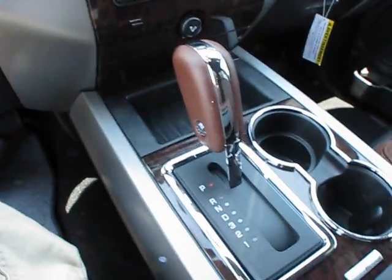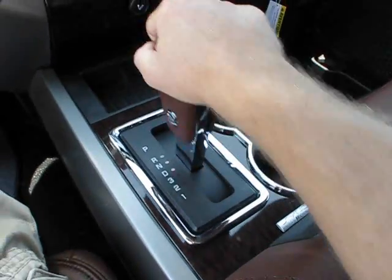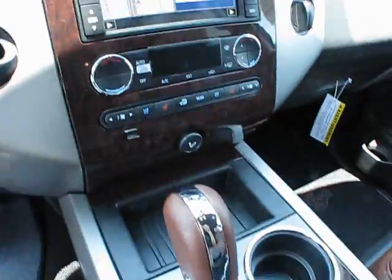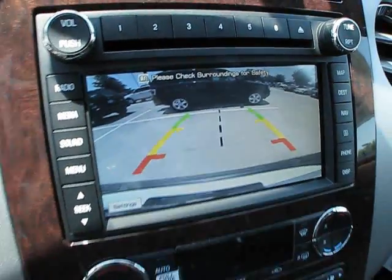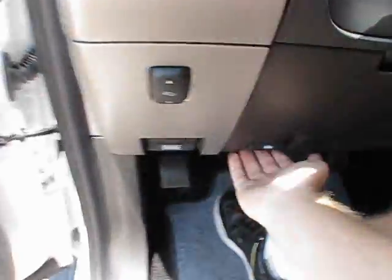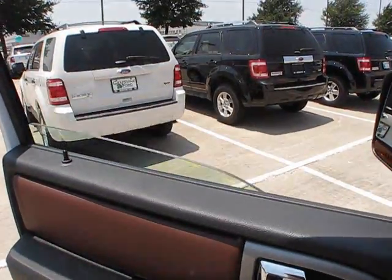It's got a 6-speed automatic transmission, electronically controlled like all the other 6 speeds. And also seeing that this King Ranch has navigation, it does come equipped with a backup camera. Also equipped with parking rear assist. The driver's side window is automatic one touch.